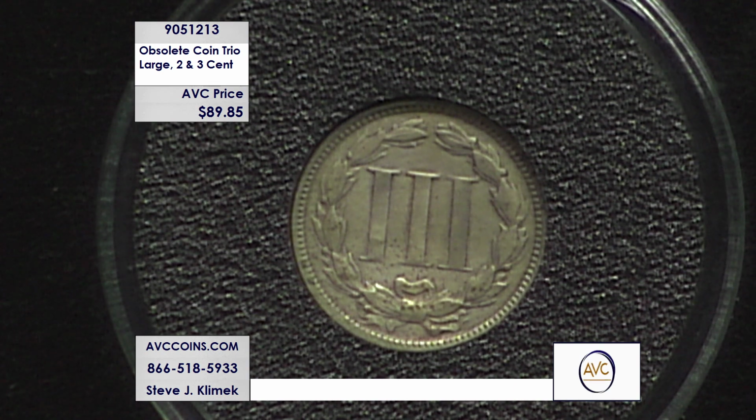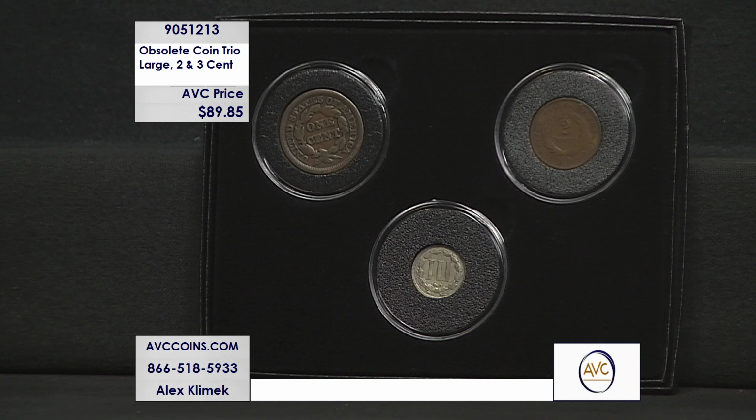In fact, you could buy 2 of these collections with us tonight and still save money versus our nearest competitor while grabbing twice as many obsolete US Mint issues.